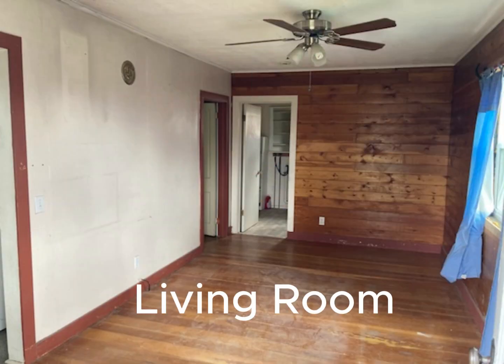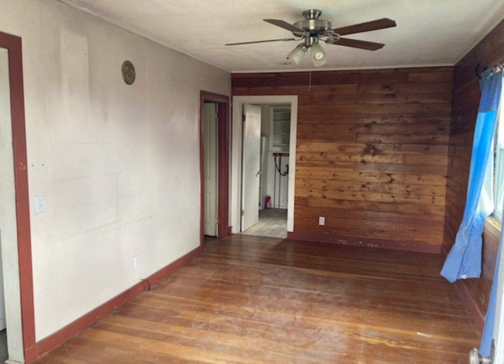Okay, guys, here we are in the living room. You can see there's pine on the floor, on the walls. There's an old light fixture, and the wood trim on the baseboards and around the doors is red. And there's an old chimney hole in the ceiling.